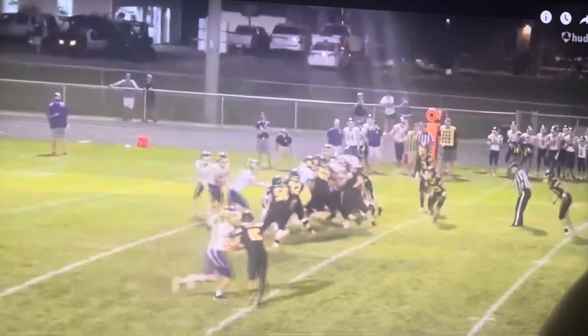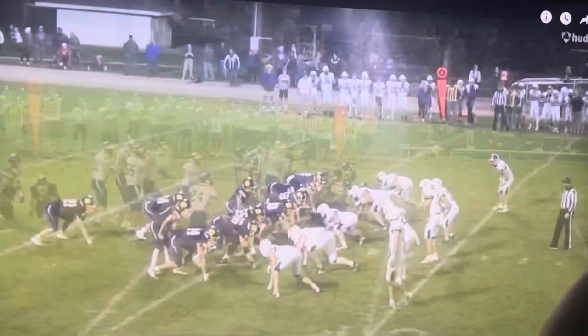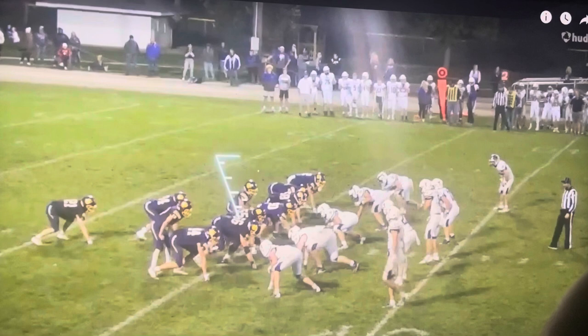All right, here we go again. Just look how he's able to manhandle the running game. This guy has elite run blocking skills already as a junior. He still needs to work on the hand placement, because there's going to be instances where he does get away with a lot of choke hold and holding.